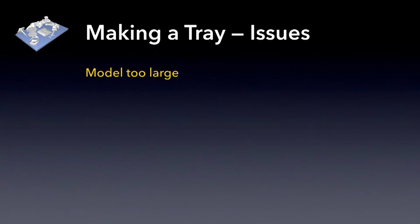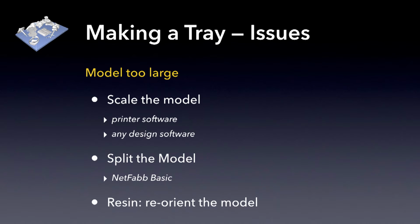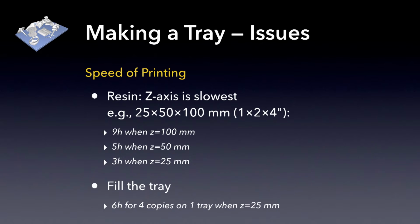Can't be done. A lot of times you just have to say it won't fit on the printer, or you have to slice it into parts like Lego or something like that. You can scale it. A lot of your software can do that. You can split it, you can chainsaw it, or you can reorient it to fit it into the space. But again, that takes time.